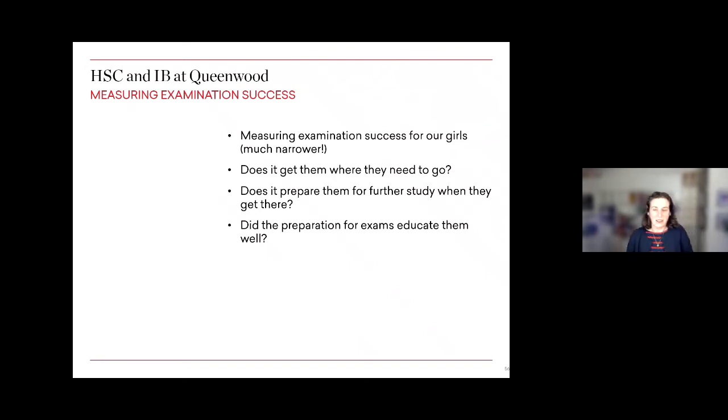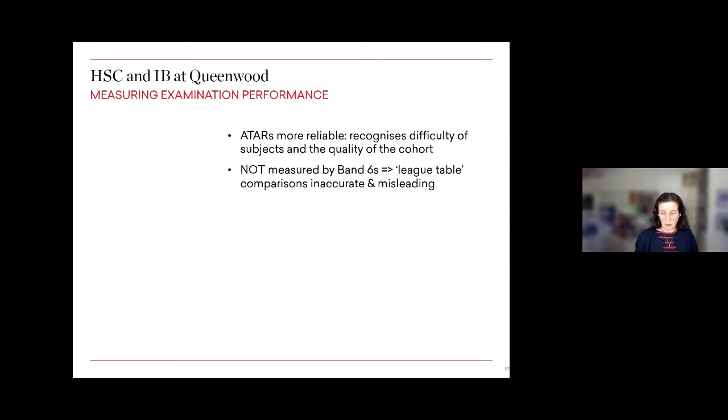All right. That said, I know you'll be interested in the numbers. If you are comparing the numbers, please bear in mind that ATARs are more reliable. Why are they more reliable? Because, as I explained earlier, they are the only measure which takes into account the relative difficulty of subjects and the difference in cohorts. So it's really interesting to me that the statistics which are used to construct league tables in the newspapers and so on would rate an A in the highest maths course and an A in the lowest maths course exactly the same.